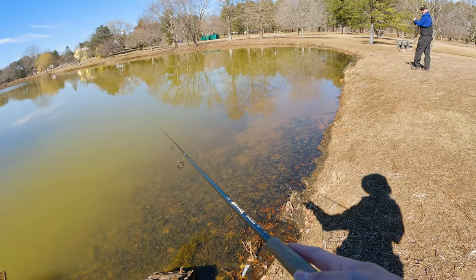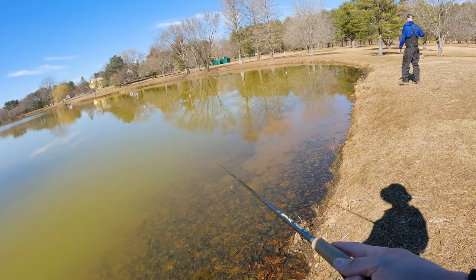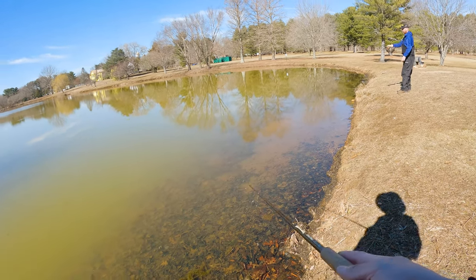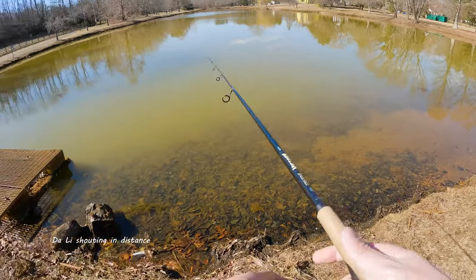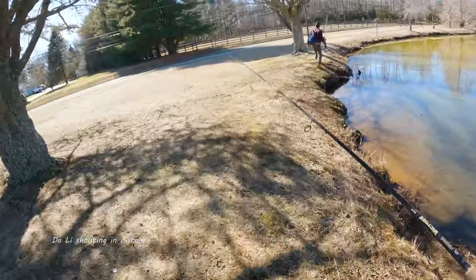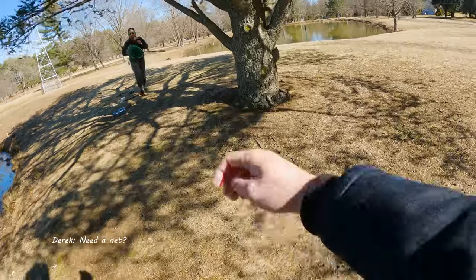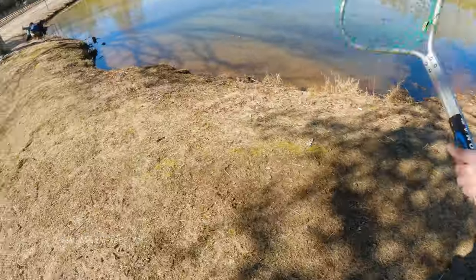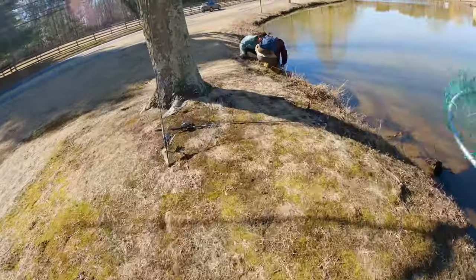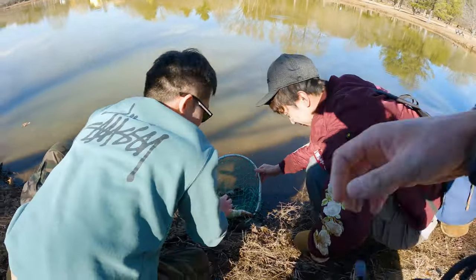It's usually deepest right here because this water constantly flushes out here. It creates a little canal. Oh, yes! Nice! Get it up here! Thank you, Derek. Ned is coming! All right. Yes. Oh my God.